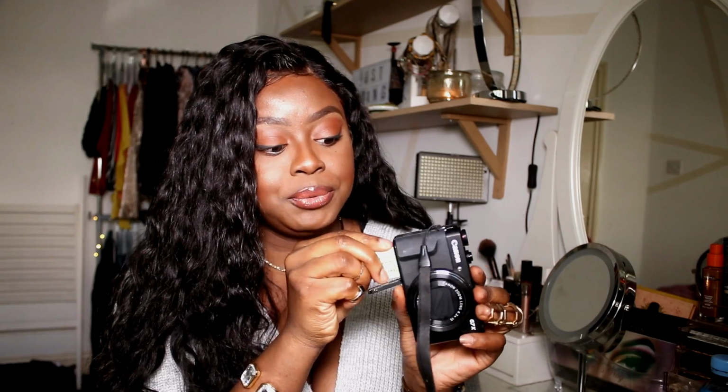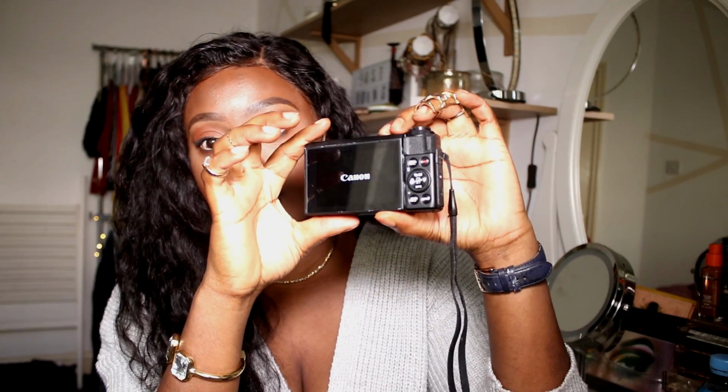They're far more affordable than the Canon camera batteries, and it just means that when one battery dies, I can easily interchange it, and that's so important when you're on the go. You don't want your camera to die and then suddenly you can't film any content. So let's turn this bad boy on.